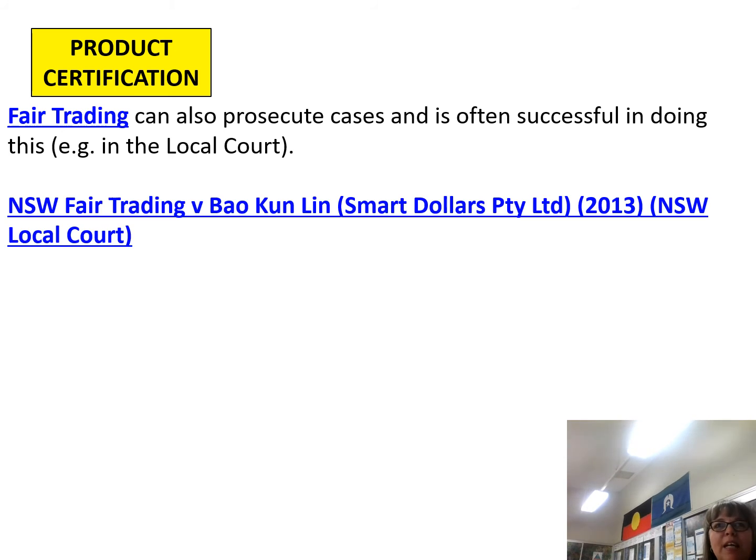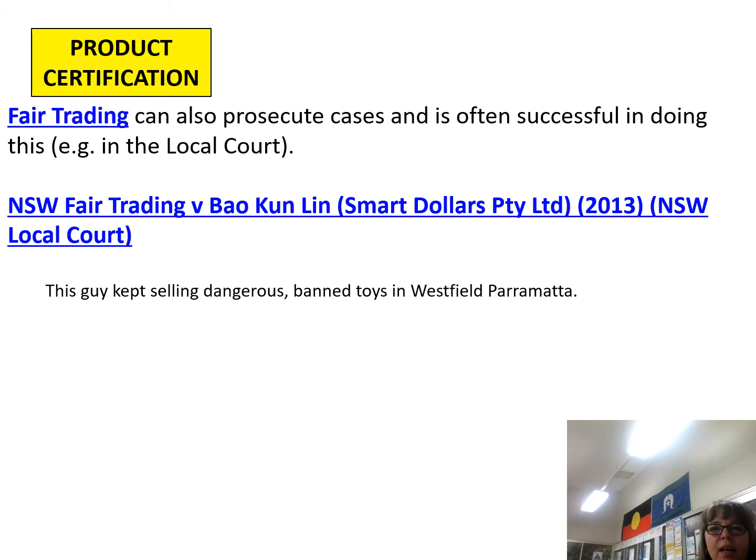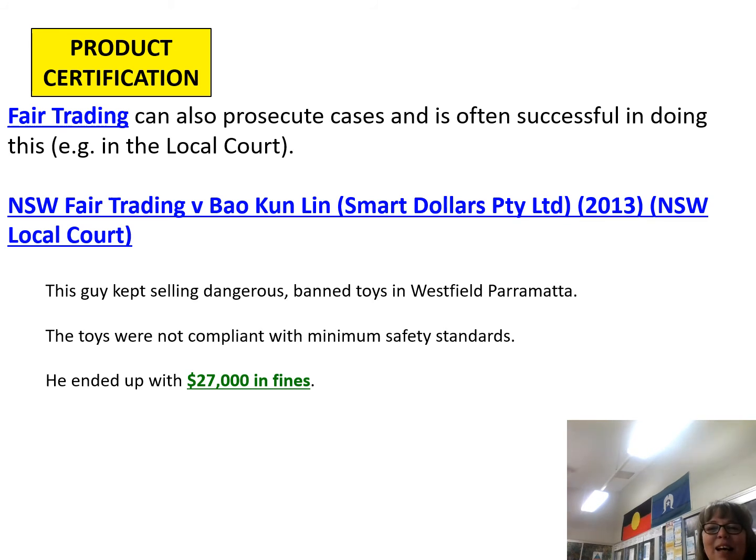For example, Fair Trading versus Bayo Cunlin, Smart Dollar. He's the guy at Parramatta Westfield who has the unsafe toys and does it all the time. This guy kept selling dangerous banned toys in Westfield Parramatta. The toys were not compliant with minimum safety standards and he ended up with $27,000 in fines.